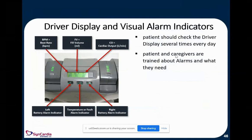Batteries for the Freedom Driver only last about 2 hours. So when they're being transported, we have them bring one of those rolling black cubes with the handle to have their extra drivers in, as well as their wall plug. So they need to be plugged in all the time. They plug in at home, they plug in in public, they need to plug in in the ambulance. They also have extra batteries, so they have about 6 hours of battery life in total, but ideally we want them to be plugged in.